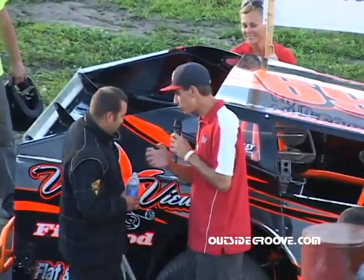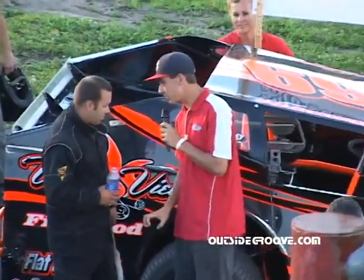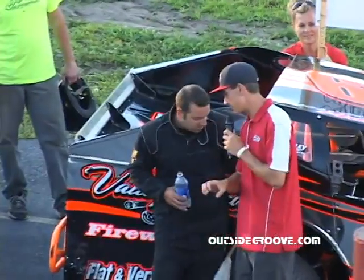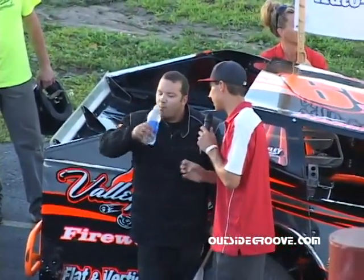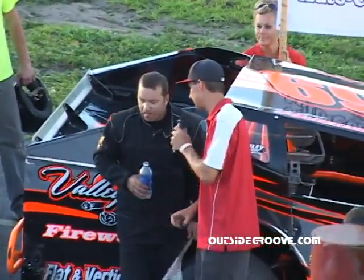One thing that seemed to really help you out is your car is very good on the bottom. You mentioned you were able to get it to stick up on top. Many of these drivers like the top, but I noticed your car is very strong on the bottom, and that allows you to pick cars off down on the bottom.